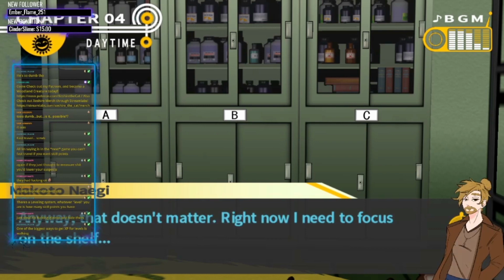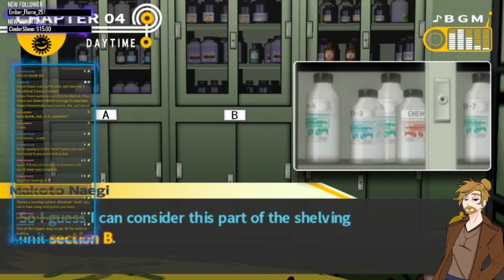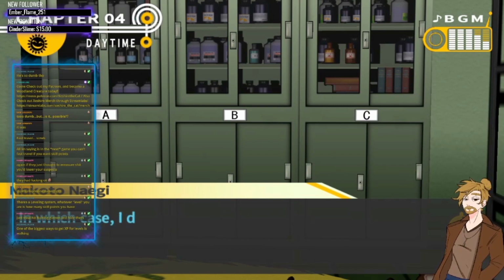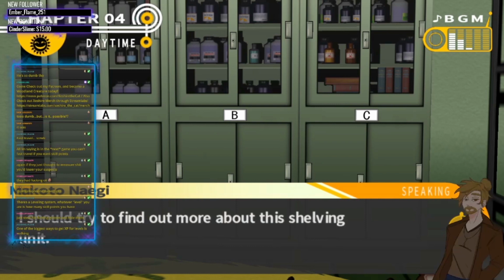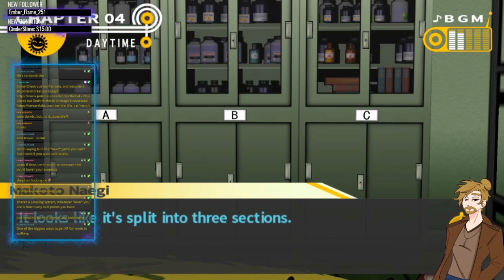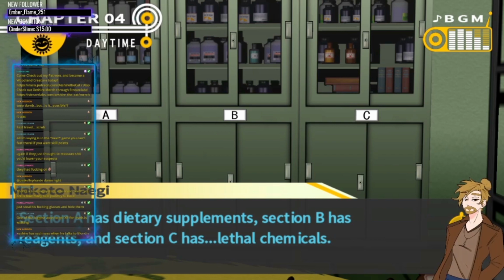Anyway, that doesn't matter right now. I need to focus on the shelf. It was with B and a number, so I guess I can consider this part of the shelving section unit B. I don't see anything out of the ordinary here. In which case, I don't think I have to worry too much about this shelf. Let's try to find out more about the shelving unit. Looks like it's split into three sections. A has dietary supplements, B has reagents? Am I saying that right?